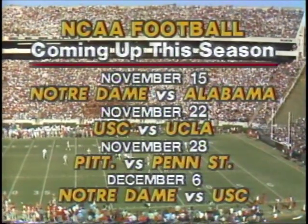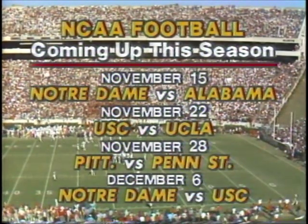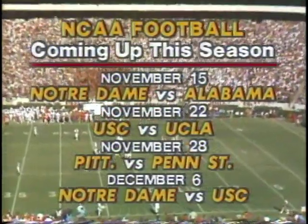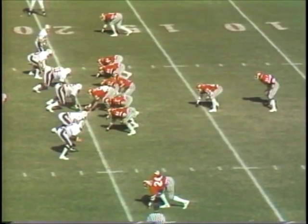Here are some of the other games scheduled on our coverage of NCAA football this season. November 15, one of the games will be the big one, possibly the big one of the year, Notre Dame at Alabama in Birmingham. November 22nd, USC, UCLA, and the others you saw there, Penn State and Pitt, and Notre Dame, USC.